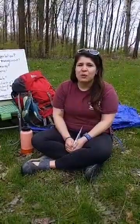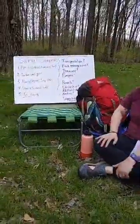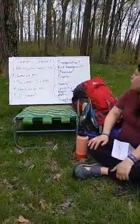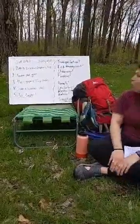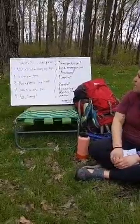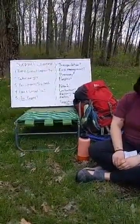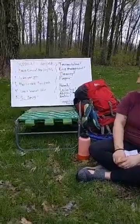While we're waiting for people to show up and jump on, we're just going to go over the steps for the Survival Camper Badge. We're going to accomplish steps 1, 2, most of 3, as well as 4. Step 1 is planning a survival camping trip, so we're going to talk about all the logistics you need to know to get that planned.